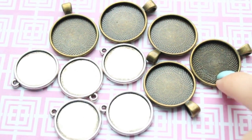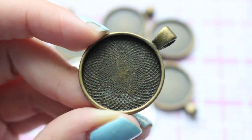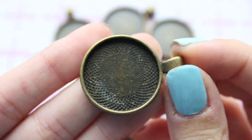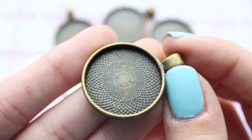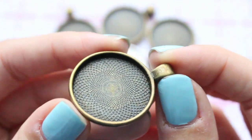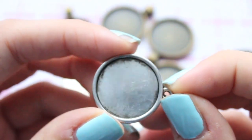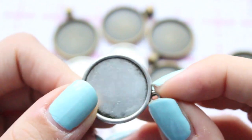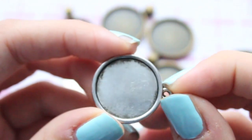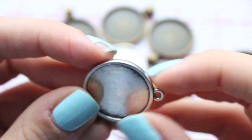There are these five bronze metal ones and then also these silver ones. So I'll show you them up close. Here are the bronze ones, and I love this one because it's really deep, so you can put anything in here. And I've never made resin charms before, like you see at Studio Lorien or Savvy Loves, channels like those. They make them all the time. And then there are these silver plated ones, which are actually double sided. And that's super, super cool. So you can do two designs, or you can just do one, or whatever you want.